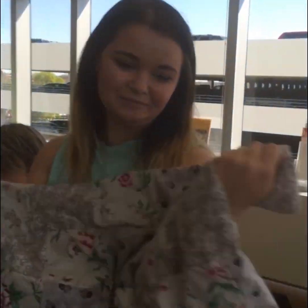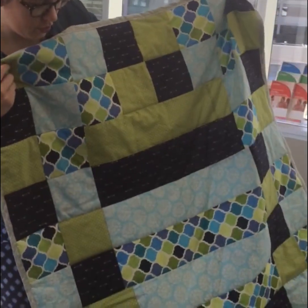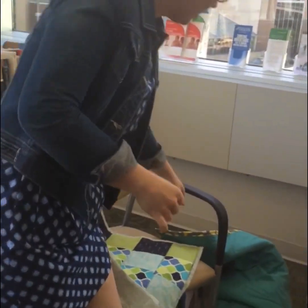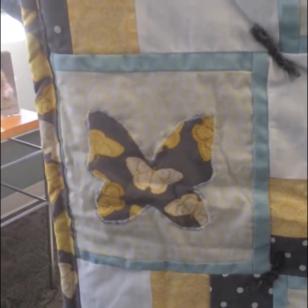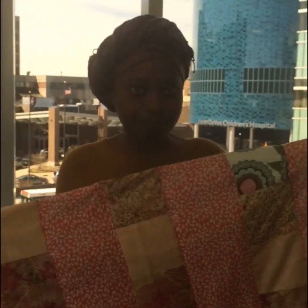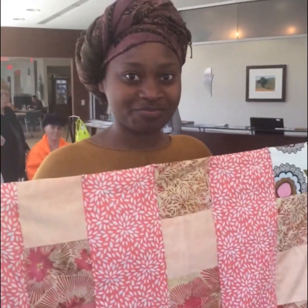Okay, good. Thank you. I'm Hannah, and this is my quilt. Oh, okay. I went with more calming colors of blues and greens. Okay. Very nice. And this is a girl named Demi's quilt. Cool butterfly on there. Nice. Thank you. Hi, I'm Patricia, and this is my quilt. I'm going to move over here so I can get better light. There we go. Tell me your name again. Patricia. Patricia. Okay, beautiful. Thank you.